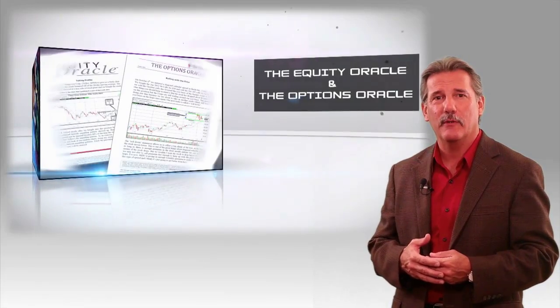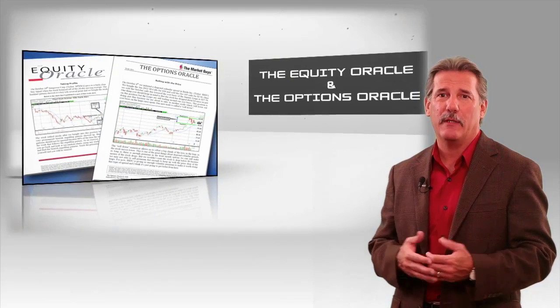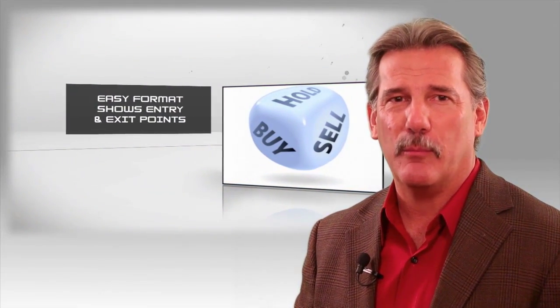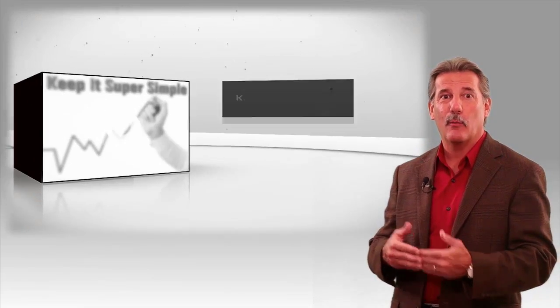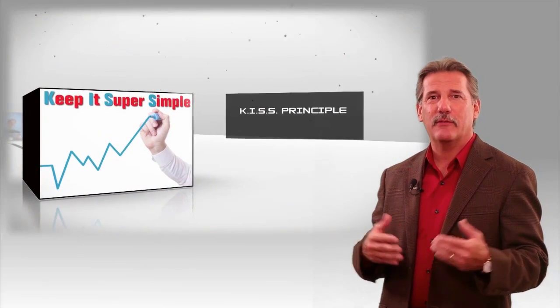We have 2 services, the Equity Oracle and the Options Oracle. The Equity Oracle is an alert service for traders who would like to trade only equities, whereas the Options Oracle is our premier alert service for both equity and option traders. Each alert is laid out in an easy-to-understand format that shows charts depicting entry and exit points. Risk management is our cornerstone of each service, so you don't have to struggle with the decision of when to get out, or when a trade goes against you, when should I take my loss? The strategy is to use the KISS principle, keeping it super simple.